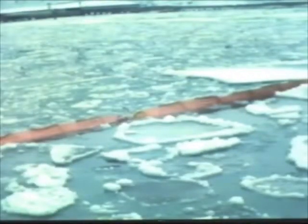Gasoline evaporates quickly, even in very cold weather, and its vapor is as dangerous in winter as it is in summer. If the gasoline spills onto a frozen body of water, it can still penetrate the ice and spread under the surface, increasing the potential danger.